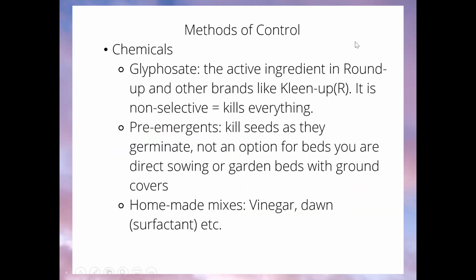Okay. Chemicals. Glyphosate is the active ingredient in Roundup and other brands like Cleanup. Roundup basically lost their patent. Their patent expired a few years ago, so people started reproducing the active ingredient, which is again glyphosate. It is non-selective, which means it kills everything, so you have to be real careful. You don't want to spray it near anything you don't want killed or damaged. And you don't want to do it on a windy day because it will blow onto other things and damage or kill them, okay?